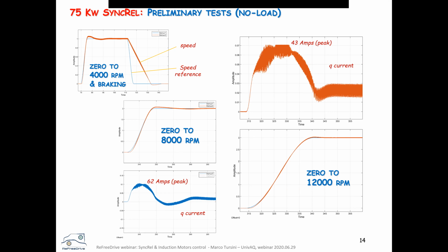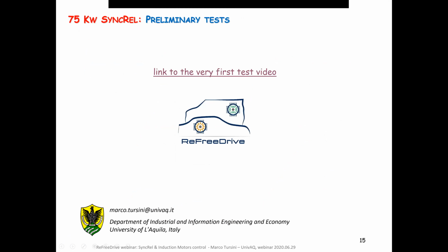All data are acquired through the serial communication interface by a host console running in Simulink. These are all experimental results. Finally, to close my presentation, I want to show a video reporting one of these tests.